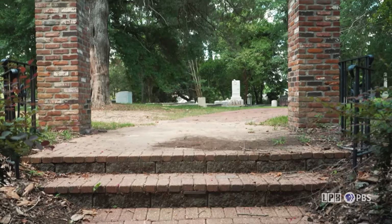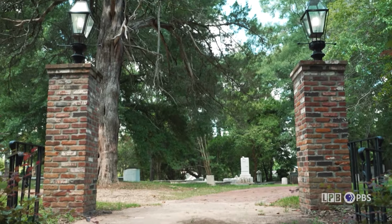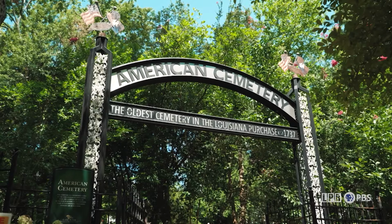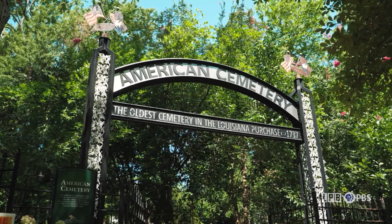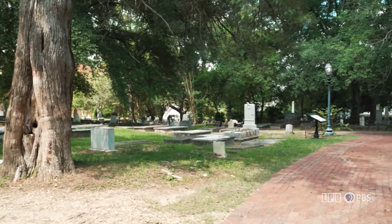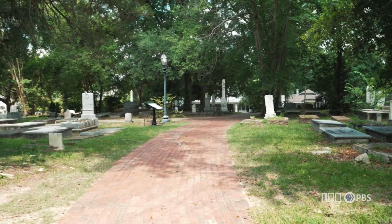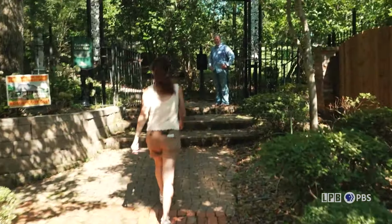The American Cemetery sits on the former site of a French colonial fort in Natchitoches. Today, a wrought iron arch greets visitors from its 2nd Street entrance, where people of all creeds, colors, and social statuses share common ground in death.